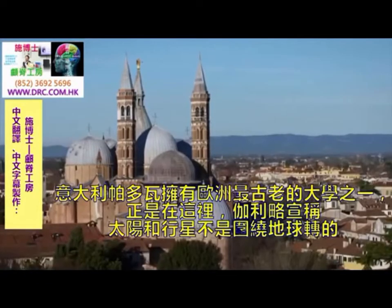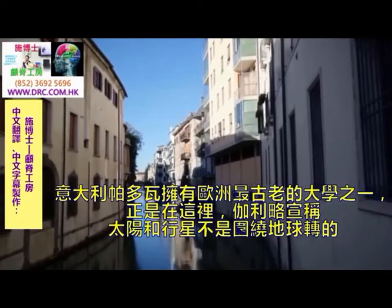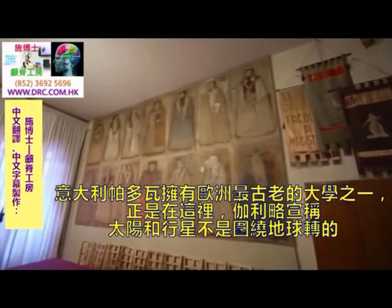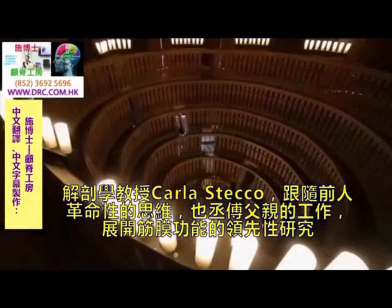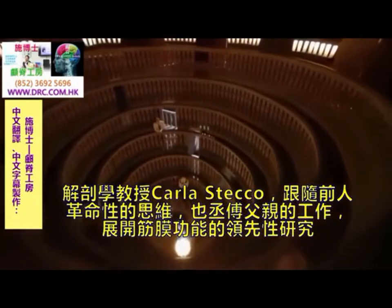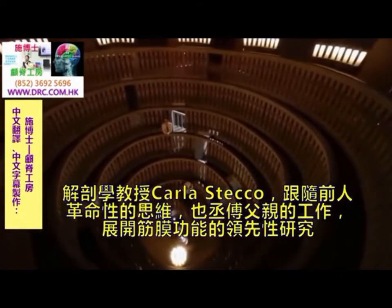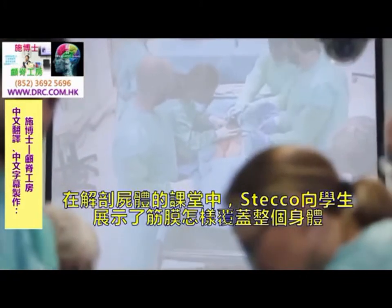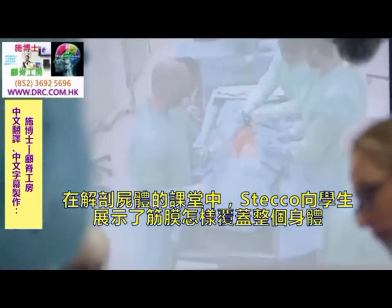The Italian city of Padua boasts one of the oldest universities in Europe. It was here that Galileo Galilei proclaimed that the sun and planets do not revolve around the Earth. Anatomy professor Carla Stecco. She's following in the footsteps of her predecessors. She's also continued the work of her father, conducting pioneering research into the fascia's purpose and function. In the course of the dissection of a human corpse, Stecco shows her students how the fascia is found throughout the body.